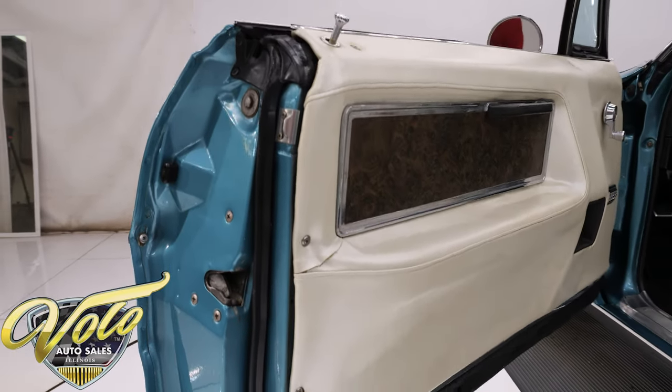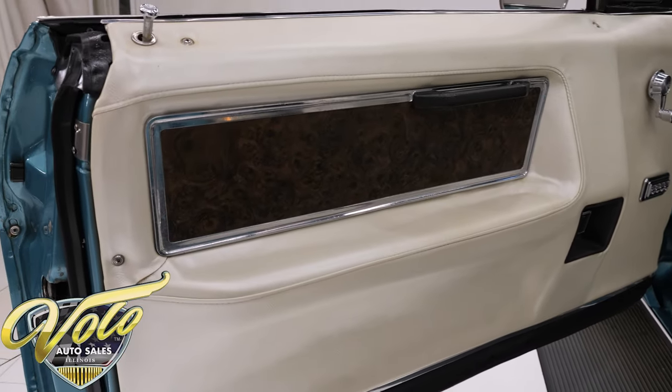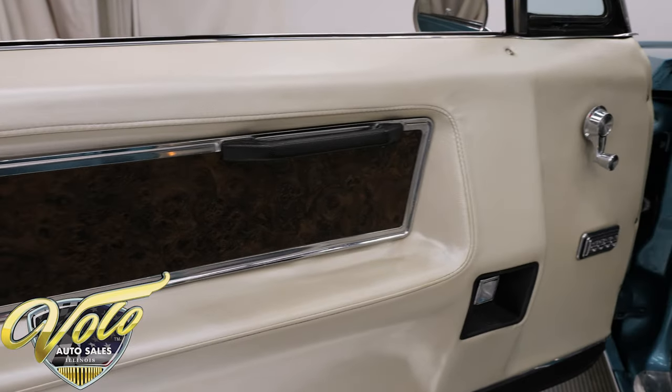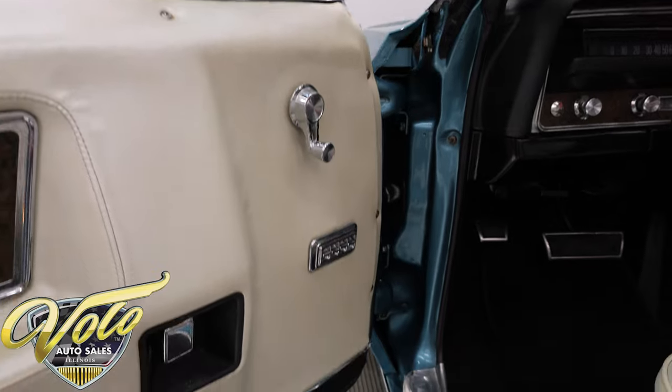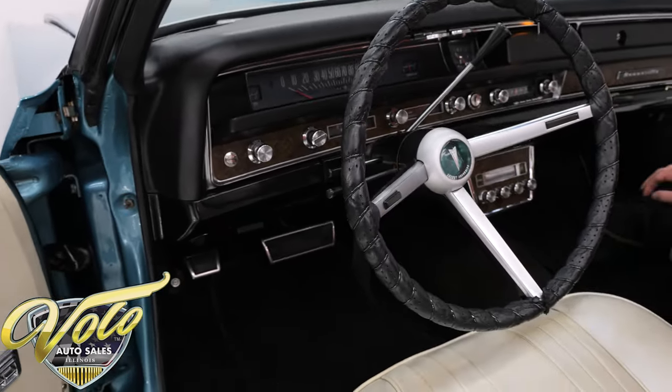Door jams are clean, painted nice. Bottom of the door is nice. Weather strip is replaced. The door panels have been reupholstered. It's a real sharp looking pearl white. You notice it has power window switches. It means you can put the top down, all the windows down, right from the driver's seat.